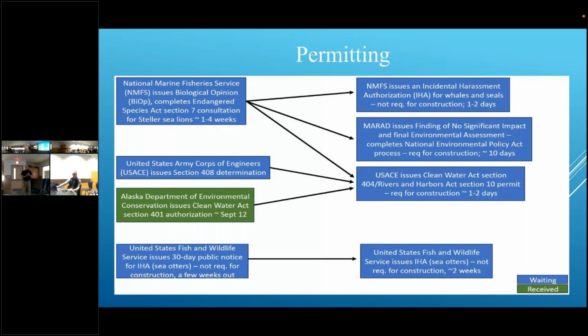They come in to do a bathymetric survey and dredge where they need to. So you have to make sure that that's in line with what they want. Any questions on permits? Yes.